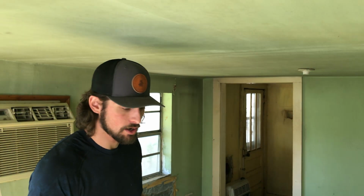So guys, in here, we have our second unit, okay? So this is a 1-bedroom, 1-bathroom unit. Really cool though in here, so it's separately metered for electrical, for gas, for water. So it's completely separate from that unit over there, okay?